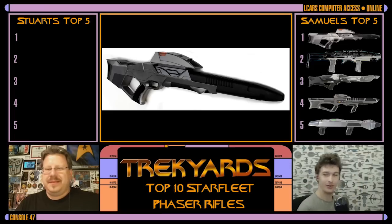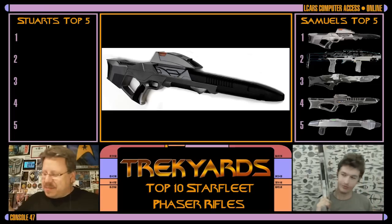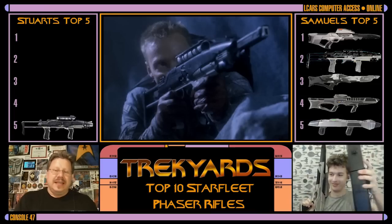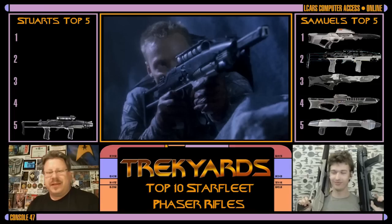So, what are your top five, Stuart? All right, well, we'll start with number five, obviously. We got the Mako sniper rifle. So not the pulse rifle. So it's the longer barrel version of this one. Yes. It's just cool to see a specialist weapon in the Star Trek universe.